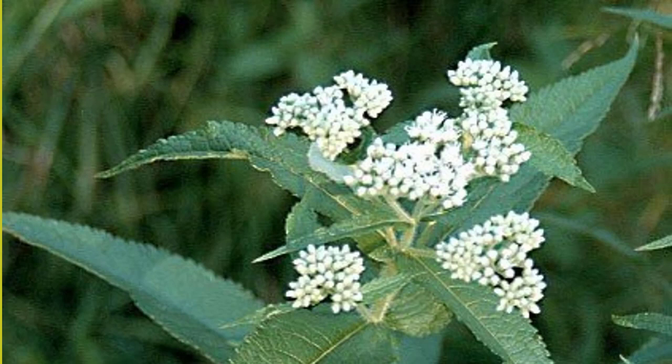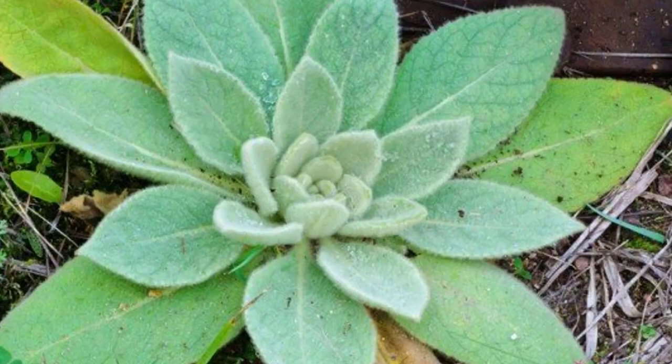This means that it drastically reduces the fever. In fact, the name boneset was derived from the plant's use in the treatment of breakbone fever. Here is another widespread weed.